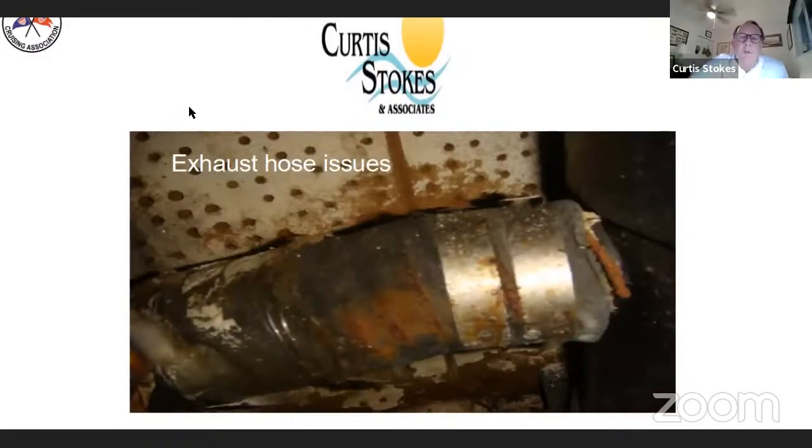So I get on boats all the time and I see condition issues like this, and it's a little hard to see where the hose meets the nipple on the exhaust. You can see a gap there. The hose has slid off and the second hose clamp is not even on the nipple. So it is cutting into the hose itself. And this hose obviously is way beyond its life. So if your bilge looks like this, if your hose looks like this, it behooves you to just change this out because this is not going to make it through survey.